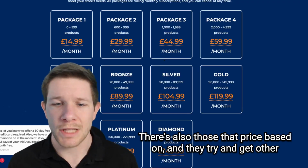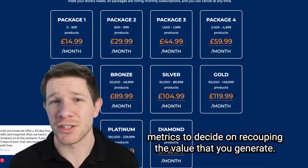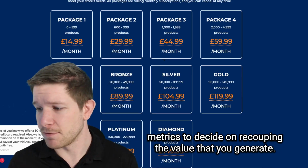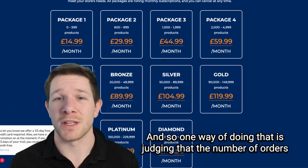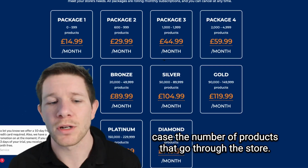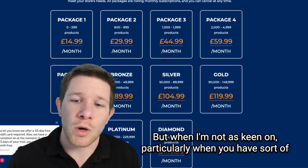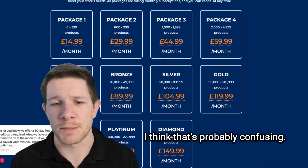There's also those that price based on other metrics to decide on recouping the value that you generate. And so one way of doing that is judging the number of orders, the amount of revenue that goes through the store, or in this case, the number of products that go through the store. That one I'm not as keen on, particularly when you have this many options. I think that's probably confusing.